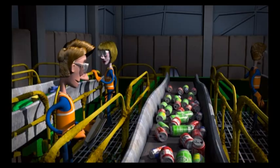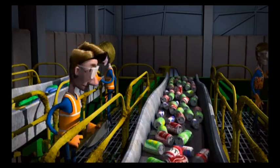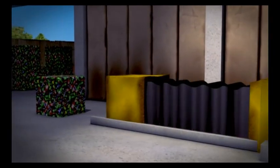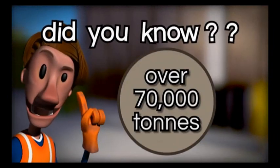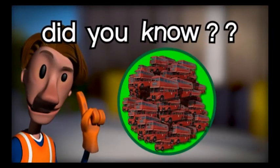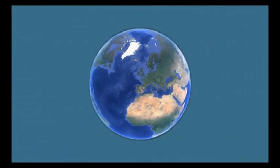The sorted materials pass through a final quality control to ensure they are fully sorted and free of contamination before being conveyed to balers, where it is squashed into bales, ready to be transported out of EnviroSort to reprocessors to be made into new products. Over 70,000 tonnes of recycling is processed by EnviroSort every year. That's enough to fill 3,128 double-decker buses. And that's how the recycling that goes into your container goes on to make new things.